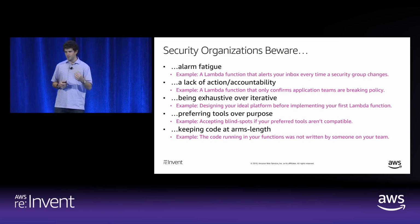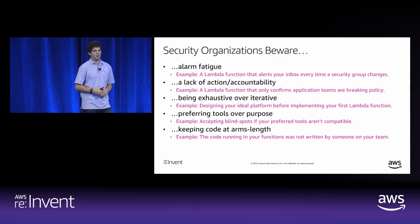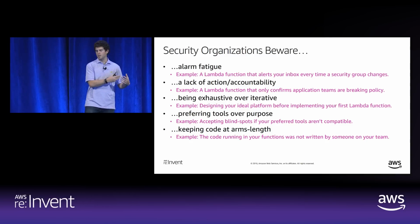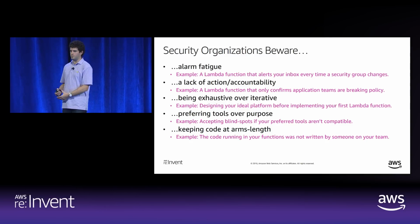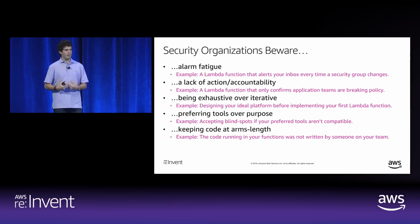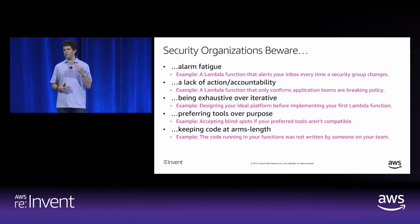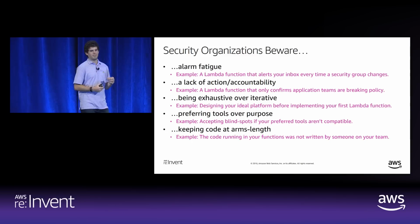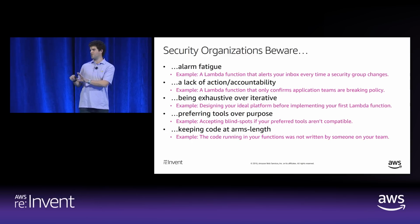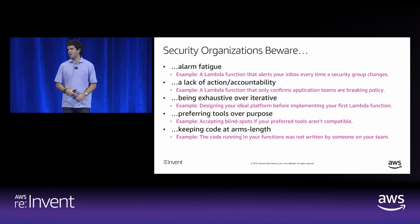The next I will highlight is the idea of preferring tools over purpose. So you as a security org have the purpose of keeping your organization safe, keeping your data and your customers' data secure and safe. And oftentimes, the security apparatus that you're working with today may not be an exact fit for the things you'd like to do with Lambda. And we want to caution you about having a preference to make sure all the actions you want to take and the security that you'd like to provide within the account has to play with the tools you're already using.